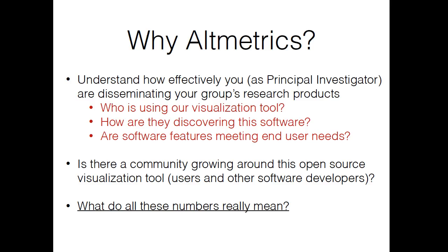As I go forward and start a lab group, I really want to be able to track my group's research products, because I am probably going to have a lot of these non-traditional outputs, such as software. So, tracking things like who is using our tools, how they are discovering the software, and whether we are really meeting end user needs. If we want a community to build around this tool, we have to engage with the community, and we have to make sure that we're not developing this in isolation and fooling ourselves about what people want and need in this type of software for genomics.